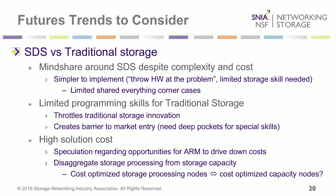You might have, for example, a shared JBOD, and you're using either SAS zoning or NVMe namespaces to allow multiple processing units to access a pool of drives, drive slices or whatever.